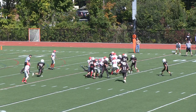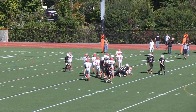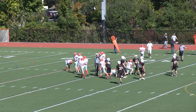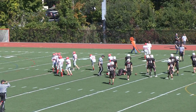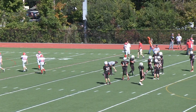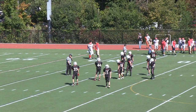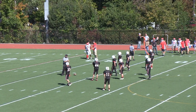It's a handoff up the middle. He gets met. Oh, nice job. He drives him for the first down. So it looked like he was met in the backfield, but credit number 21. He gets the first. A little frustration on some of the players at Reading. They thought they had him. Take the ball over. So that's a huge, huge first down for Wakefield to keep this drive going.